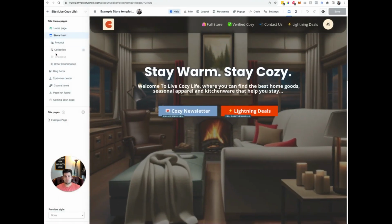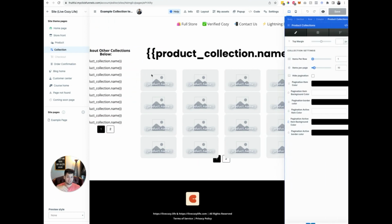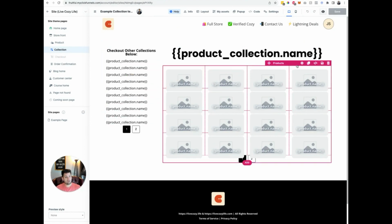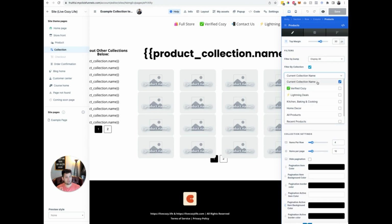Now I want to show you the actual collection show page. It's very similar to what we saw before, where I have this one product collections collection element with 1 in the row by 10, making the list style. But this collection element over here is actually scoped to the current collection name. So it'll show all of the products that belong inside of this collection. And you do that by clicking filter collection and saying current collection name.